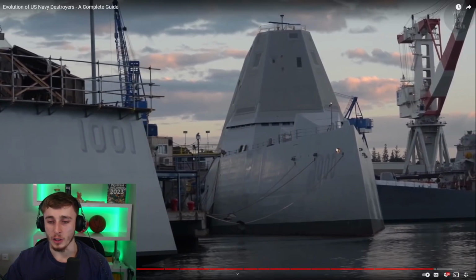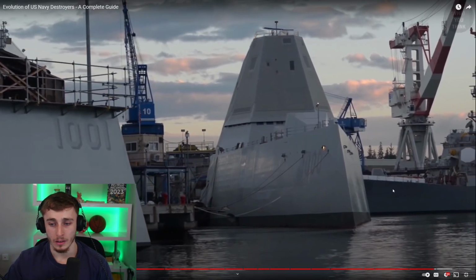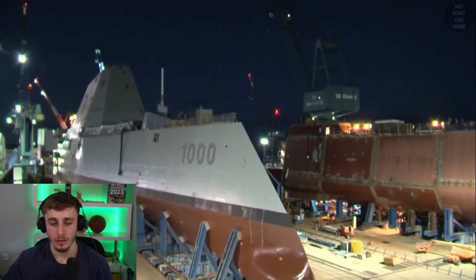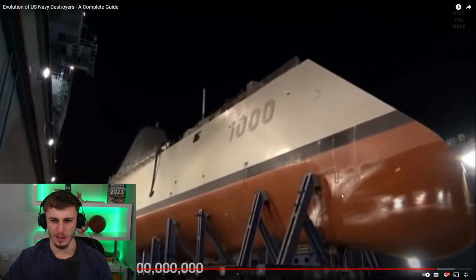Okay, so they're not as good as they look, but I guess it is just a look into the future of what they're going to be like. Similar to the Norfolk and the Mitchell destroyer classes. The cost of each Zumwalt destroyer, including R&D, is $7.5 billion. That was a big jump up.